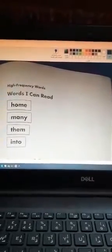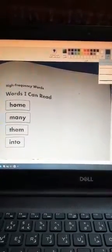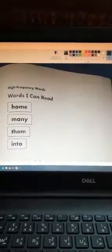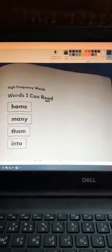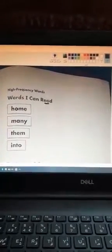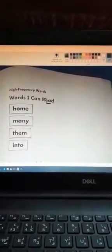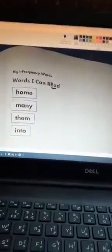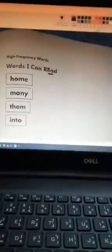Again, can you see the word read? I just want to remind you of the sound of the long E, written as E-A. Two vowels are walking. The first is talking and it's long. Sometimes the first is talking and it's short, like in the word head and in the word bread. Let us move to the first word, which is home.